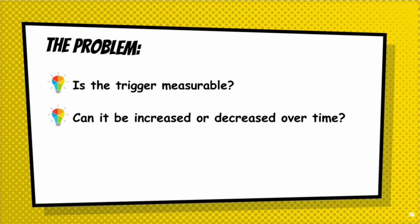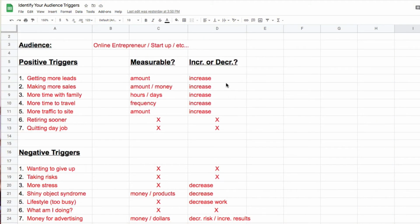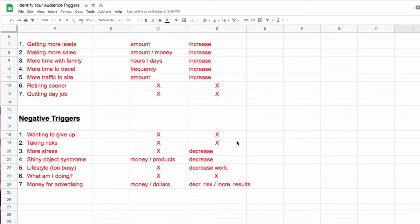Now, the next thing you need to determine is if the trigger can be increased or decreased over time. And back to my list here, you look at the positive triggers. You want the leads to increase, the sales to increase, your time with family, increase the amount of time you can travel, increase your traffic. Retiring sooner and quitting your day job is not really something that can increase or decrease, right? And the negative triggers, wanting to give up, taking risks, again, not really something that can increase or decrease.